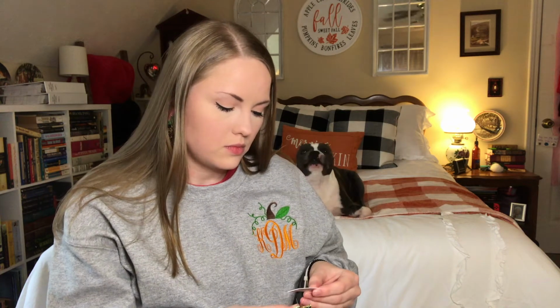They are pretty heavy, but it's okay. I can get over it because they're so stinking cute. I'll just have to deal with the fact that they're super heavy because they're adorable. I say they're super heavy. I've worn earrings that were heavier than this, but they do pull a little bit on my earlobes. So here we go. Okay, so I just think these are so stinking cute.